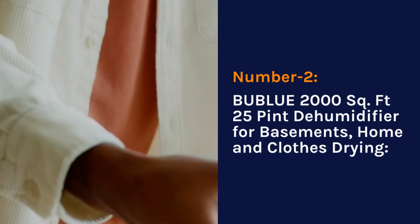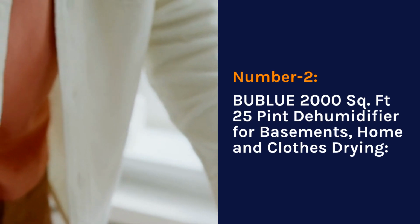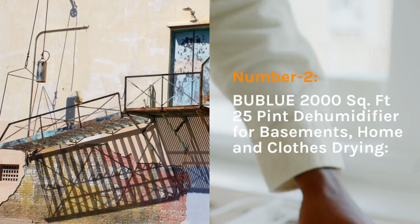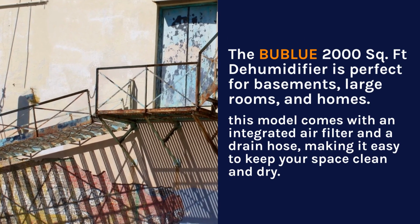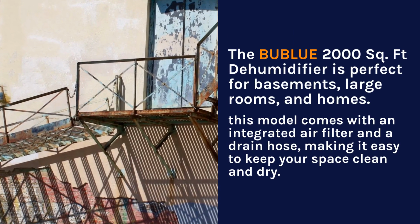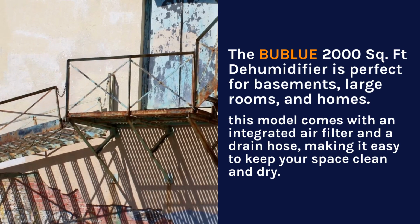Number 2. Blue 2,000 square feet 25-pint dehumidifier for basements, home and clothes drying. The Blue 2,000 square feet dehumidifier is perfect for basements, large rooms, and homes. This model comes with an integrated air filter and a drain hose, making it easy to keep your space clean and dry.